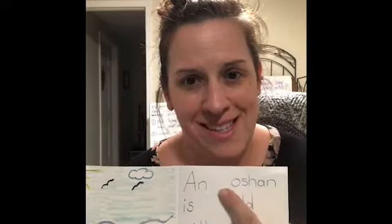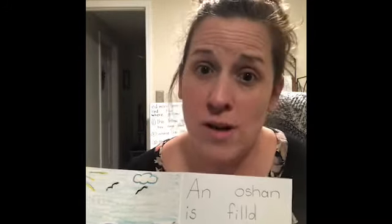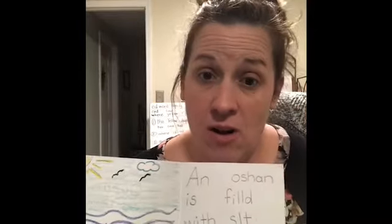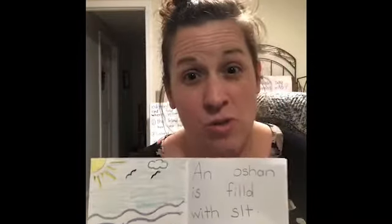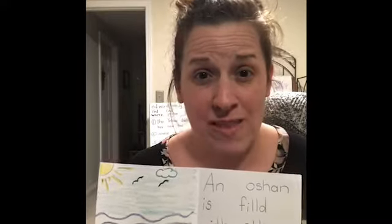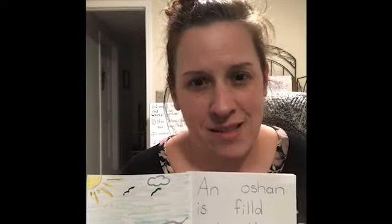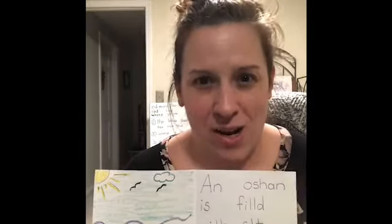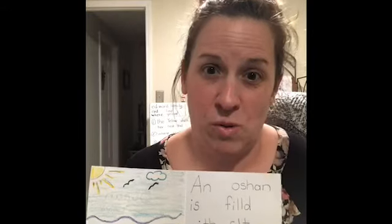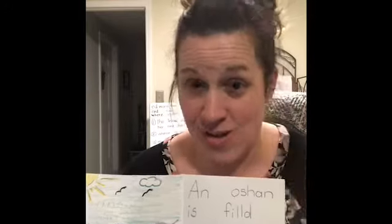So, for instance, the word and, the word is, the word with that we did on this page, those are words that we should know already in kindergarten, words that we've been working on in our spelling, and things that we need to know in a snap, correct? So we should know how to spell them and how to write them the correct way. Words like water, words like salt, words like ocean and filled. When they get into first and second grade, they're going to focus more on spelling those words the correct way. Right now, I just want them to use the sounds they hear to write the word.